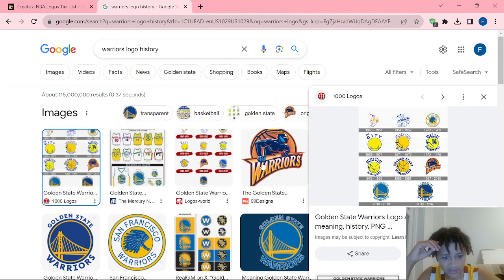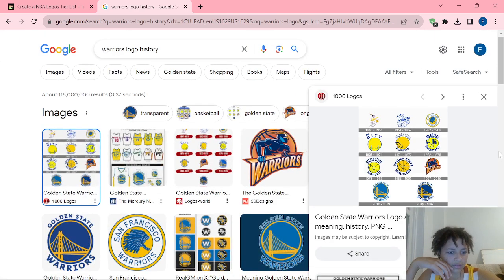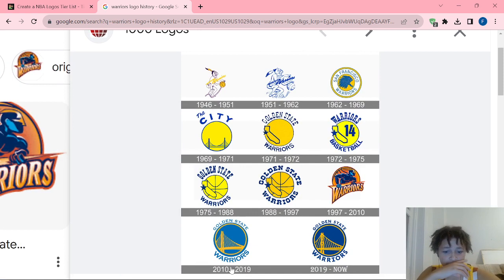But they darkened their color. I didn't even notice that, to be honest. And I hate that I can't scroll, but they darkened their color from 2019. Honestly, it looks a little bit better. It pops out more. But I feel like this one right now is not that bad. It's not terrible, and it might just go in the mid tier, honestly.